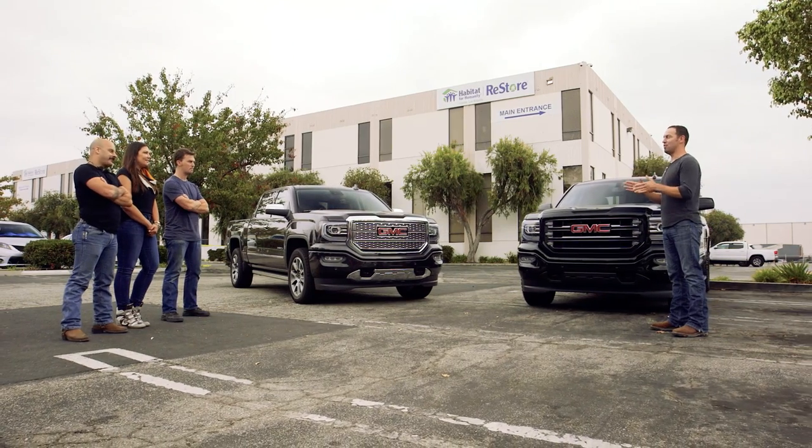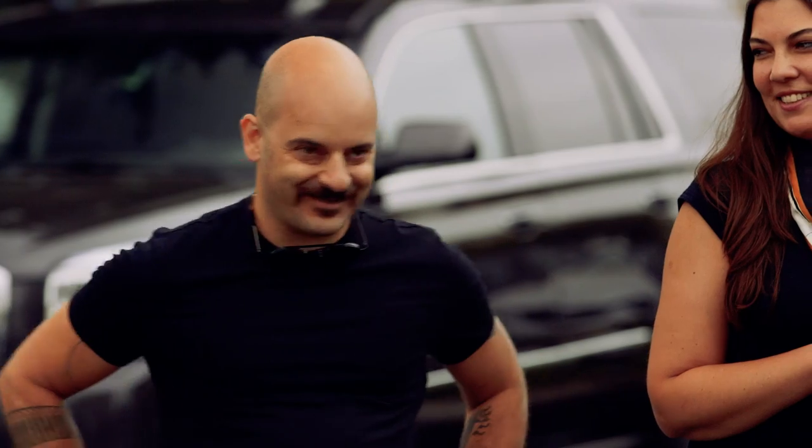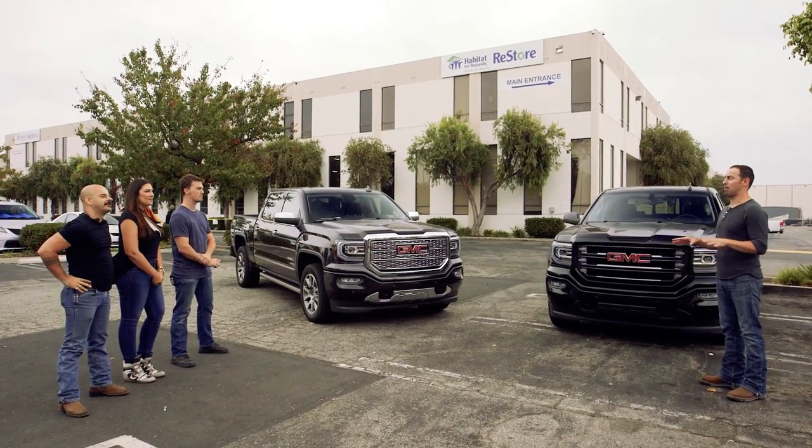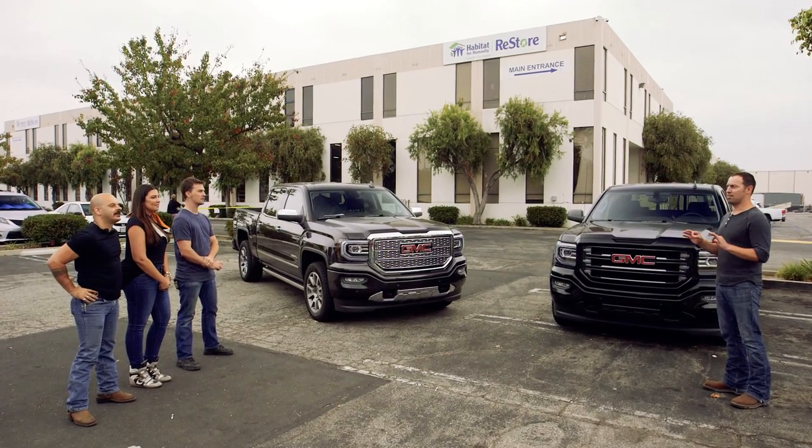Now we assigned each of you a specific room. Justin, you got the outdoor patio. All right. Vanessa, you have the dining room. Yes. And Clint, you got the living room. Nice. At the end of the day, me and a panel of judges will judge your pieces based on aesthetic design, quality, and creativity, and select a winning team.